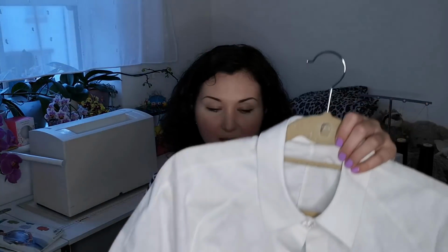I have a bit of a thing for statement sleeves, because my shoulders are quite narrow. I like to have a little bit of a visual effect that makes them look slightly wider. Hence I went for this shirt. This is a raglan sleeve shirt.